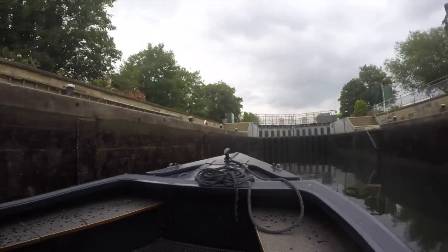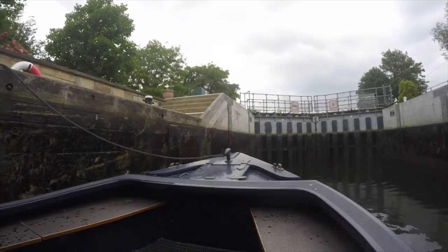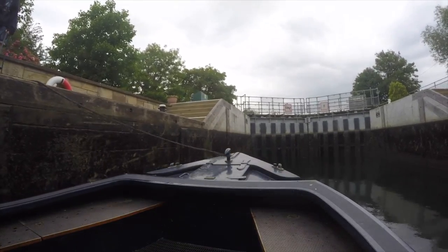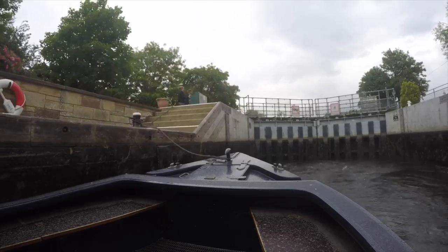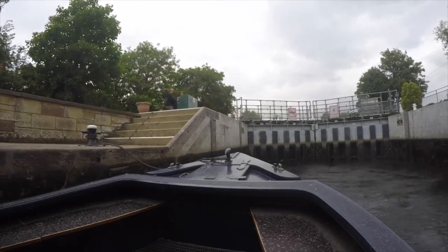We directed them to come behind us because there was another narrowboat waiting to come in, which could have gone alongside both of us. Instead of the big cruiser waiting for the narrowboat to come in and then him coming in after, he just steamed into the back of the lock and blocked the narrowboat, so the narrowboat couldn't come in. So it was a bit silly.